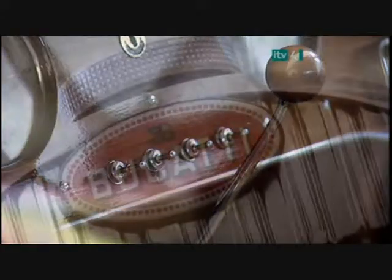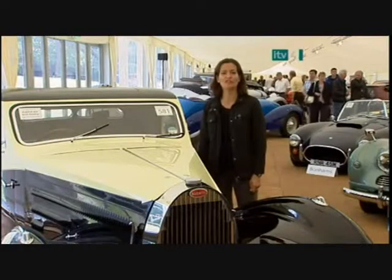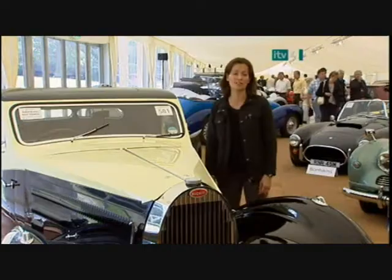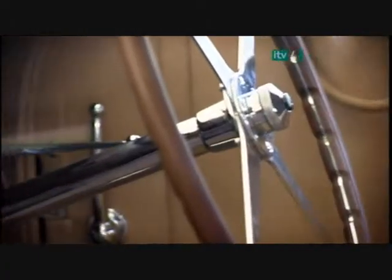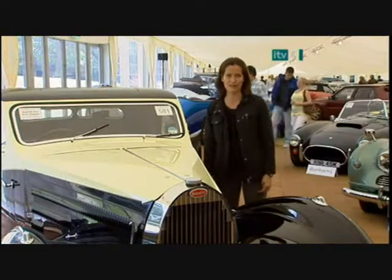And here's another car from the 30s, the stunningly beautiful Bugatti Type 57 Atalanta Coupe from Jean Bugatti, who clearly inherited his father Ettore Bugatti's genes for creating beautiful motor cars. Now, this was a real supercar of its day, and today's auction estimate is £400,000.